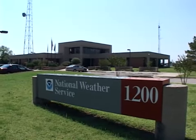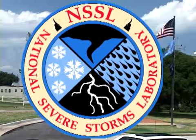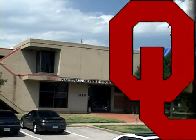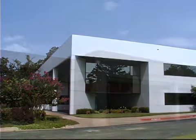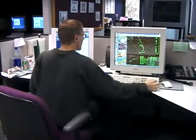The ROC was specifically placed in Norman to be co-located with the radar meteorology experts at the National Severe Storms Laboratory, which is also part of NOAA, and the University of Oklahoma. The work we do here at the Radar Operations Center is important to the nation. It directly impacts the ability of the radars to provide information to forecasters who put out the warnings and save lives.